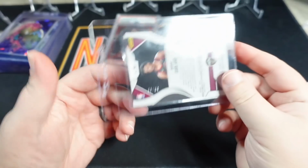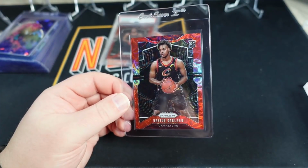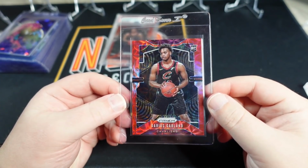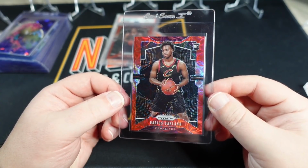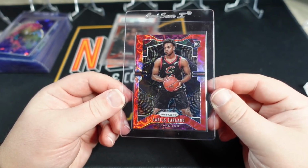This is out of 88, I believe. Yeah, out of 88. I paid $275 for this, I think it was. Actually, from a viewer of the channel that sets up at my local sometimes. He had a lot of really nice Garland stuff, but I gravitated towards this. I'm a sucker for color match, and I am a sucker for scope cards.